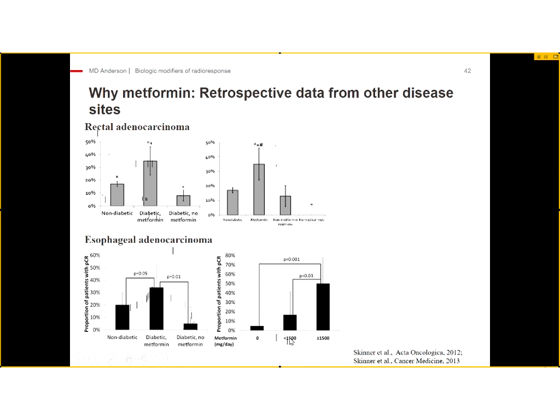Moreover, this was dose-dependent. Metformin, no metformin, less than 1,500 milligrams a day, greater than 1,500 milligrams a day. So even a dose-dependent phenomenon, suggesting that radiation response was improved in those patients that were taking metformin. Not as good as a clinical trial, but very interesting nonetheless.